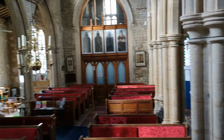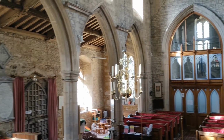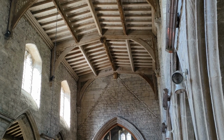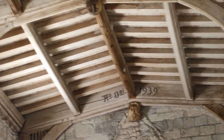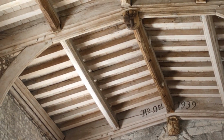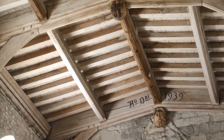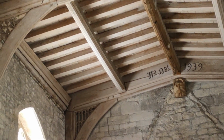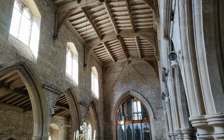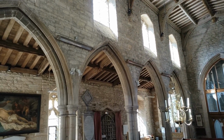I see that there's a date on the roof up there. 1939. I think that the spire here was actually struck by lightning in 1939, and that the roof had to be replaced at the same time. So that's, I believe, why you have that date up there. As you can see, it's a very pretty church.